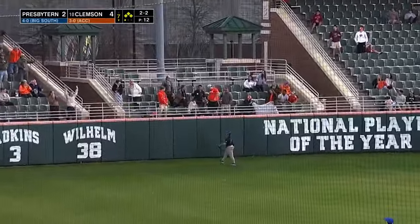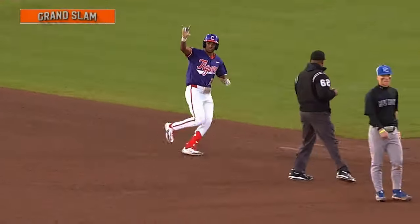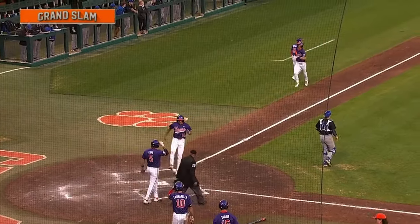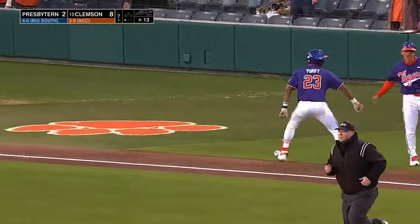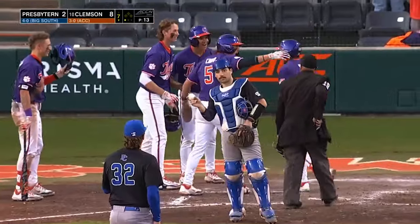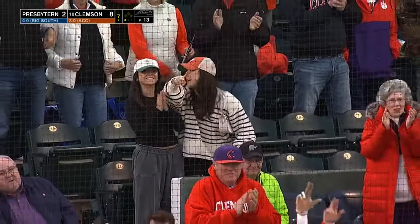Backing to left, still backing, it's out. Another grand slam. Jaron Purifi's first collegiate hit is a grand slam to left. It snuck over the wall, and the Tigers are up 8-2, and look at Jaron Purifi. He is fired up.